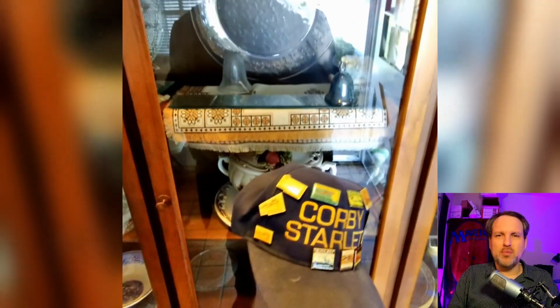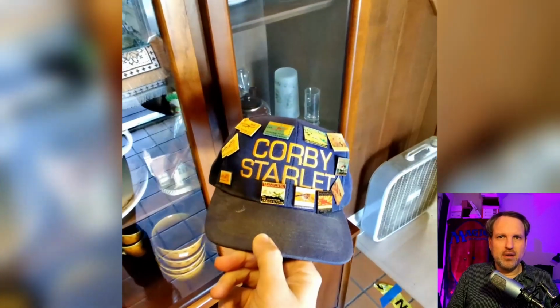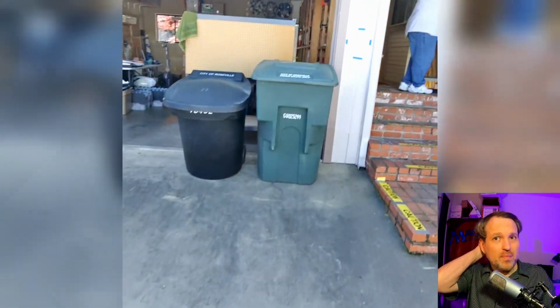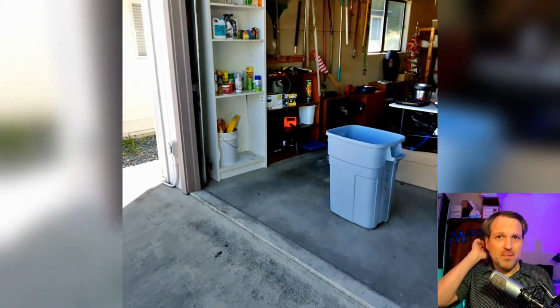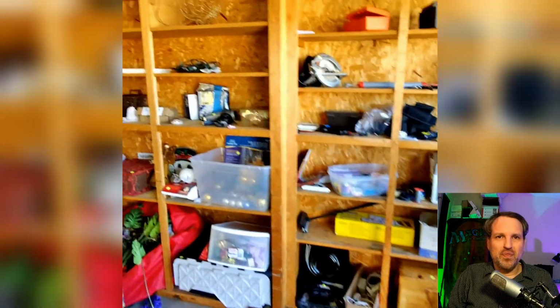That's a hat full of interesting lapel pins from an air show around here locally. I don't know, so I just snag it for a couple bucks. And I don't know if it's worth anything, but I'll find out.